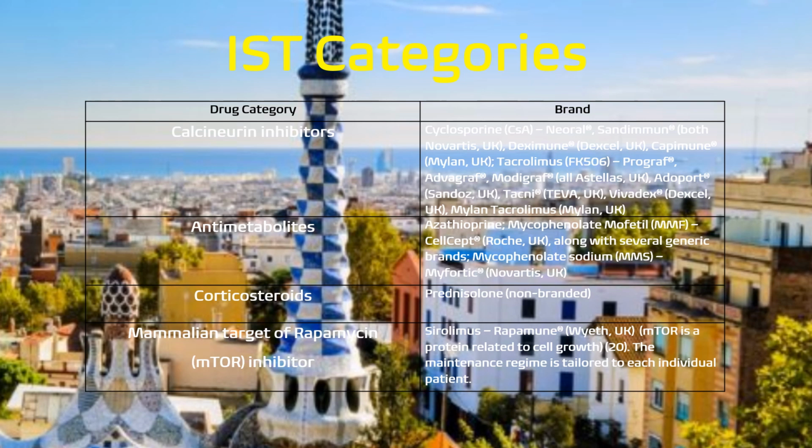There was a tacrolimus formulation by Mylan. And around the anti-metabolites, there's been azathioprine, and mycophenolate mofetil or MMF by Cellcept, mycophenolate mofetil or Cellcept by Roche, along with several other generic brands such as mycophenolate sodium or MMS, and Myfortic by Novartis. In around the corticosteroids, there's prednisolone, which has generally been non-branded.